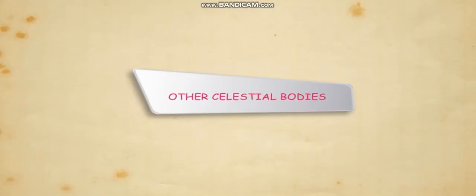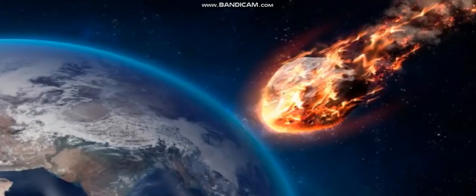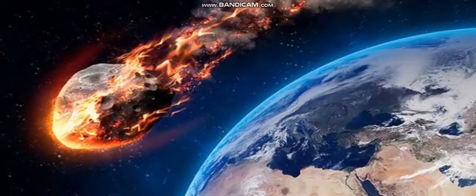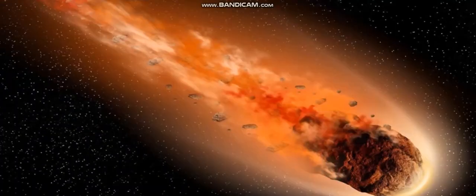Other celestial bodies that crash into Earth's atmosphere. They move about in space and go around the Sun. When they come near the Earth's atmosphere, as a result of friction, they begin to glow and are called meteors. When such shooting stars are still in the solar system but would enter the Earth's atmosphere, they are called meteoroids. After entering the Earth's atmosphere, they may partly burn up and the fragments that reach the ground are known as meteorites.